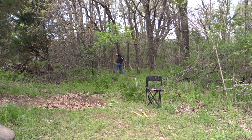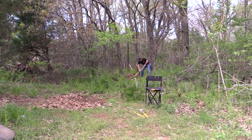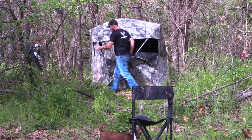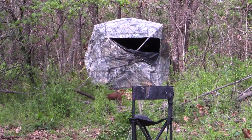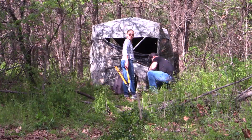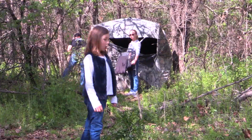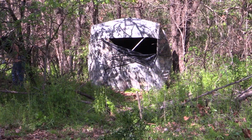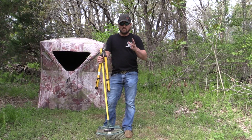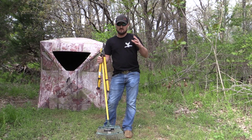When I got permission to hunt this place this year, it was already deer season, and I was not able to do a lot of work out here. So what I'm gonna do is clear a spot through these trees here behind me. I'm gonna move this old blind that was here when I got permission out of the way, and clear a spot that sits farther back in the trees, because the issue I was having this last fall was there wasn't really a spot with a decent amount of cover to set the blind.